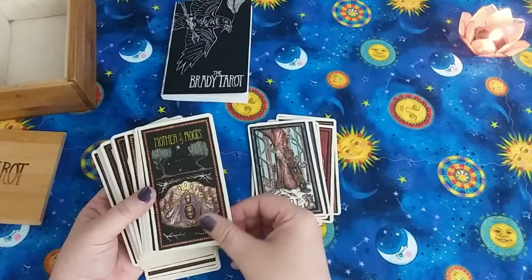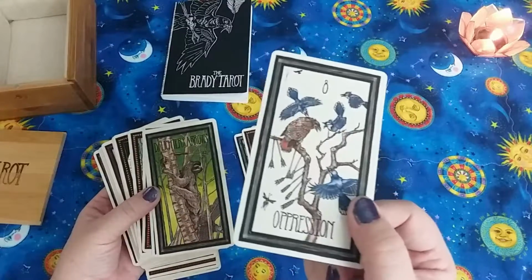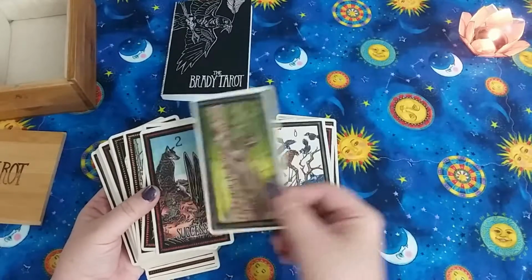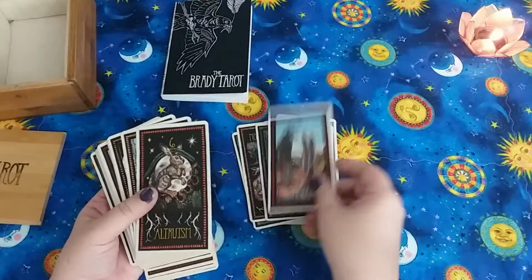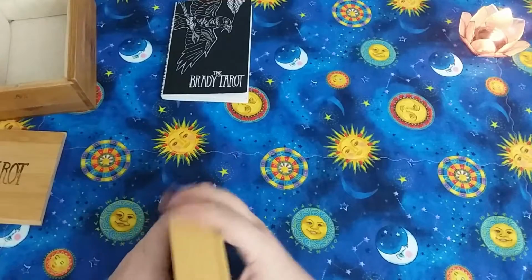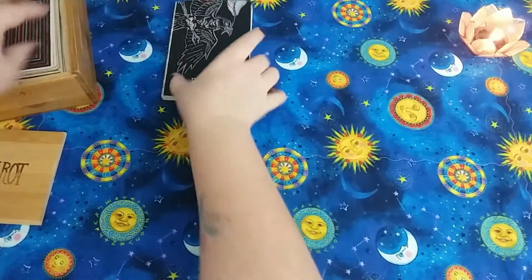Me and this deck get along so good, and it was really when I got this deck, after I had worked with it for a week, that I was like, yeah, I don't need the Wild Unknown. And no offense to the Wild Unknown. It's just that this is so much more my style and has so much more color and imagery for me to work with. I also think that the guidebook is done really well so that you feel like you're learning something, at least I do, with every card.